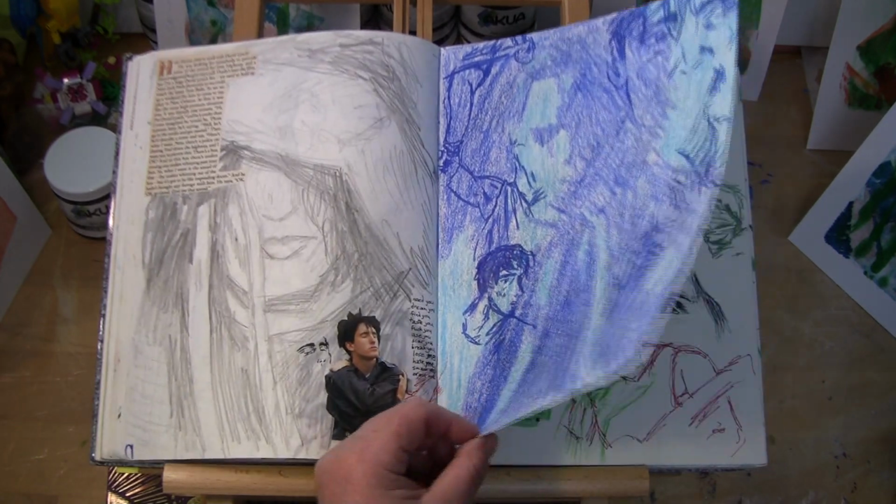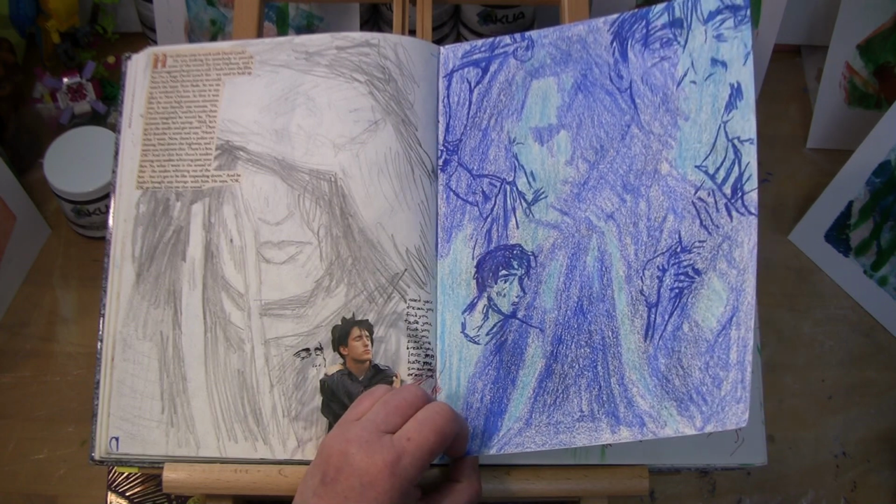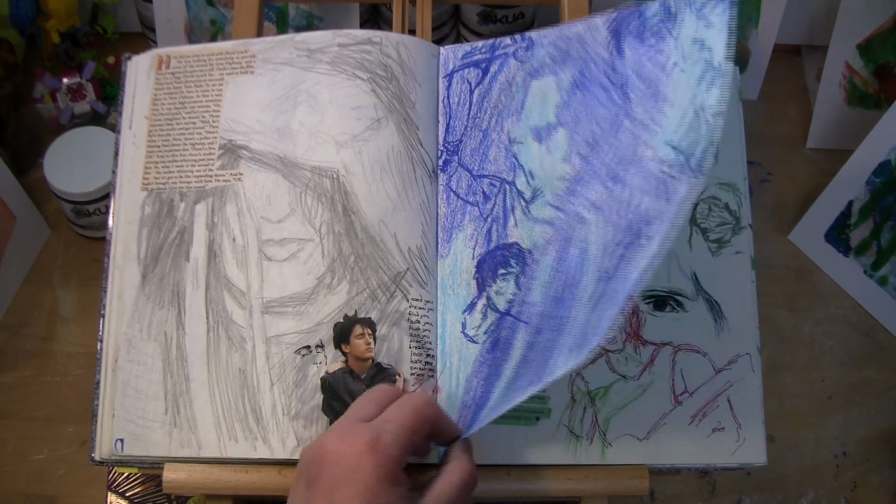Pencil. Marker on top. I'm pretty sure I did the crayon first and then the marker on top.